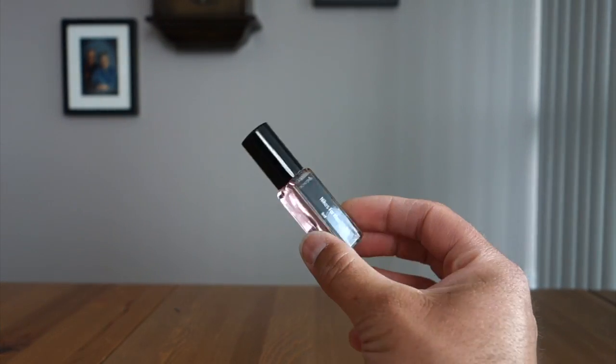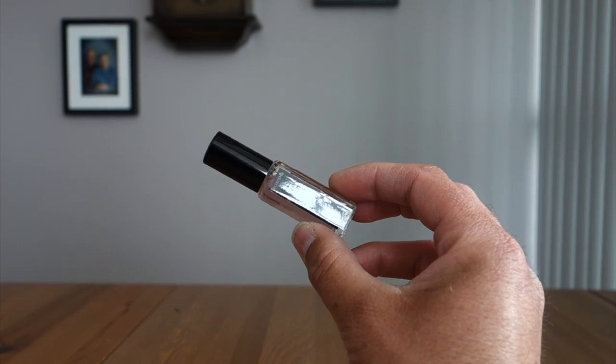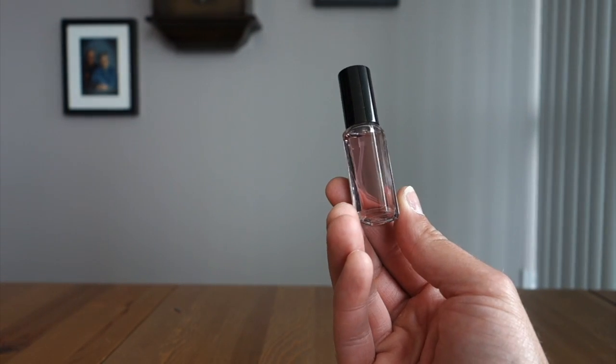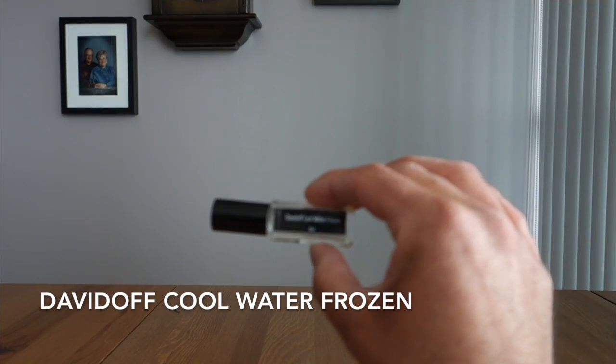I haven't smelled too many fragrances from NIKOS. I originally had the Sculpture put on, and I really wasn't reaching for it, unfortunately, all that much. But this one I really do like. It's a bit of a hidden gem. So NIKOS for men.